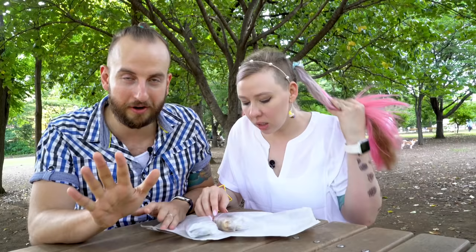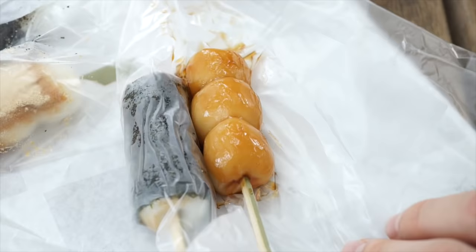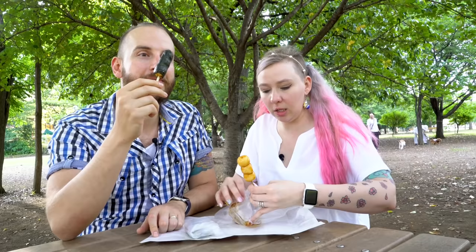Ooh. So we got four different kinds. Okay, so we got a weird one that we've never tried before, as far as I can remember. You mean the seaweed one? It's covered in seaweed. I'm going to try the seaweed one. It smells like rice dipped in soy sauce. So fresh looking. This smells like a fresh onigiri. Ooh, this is just juicing all over the place. Okay. All right, we're going in. Here we go. Mmm.